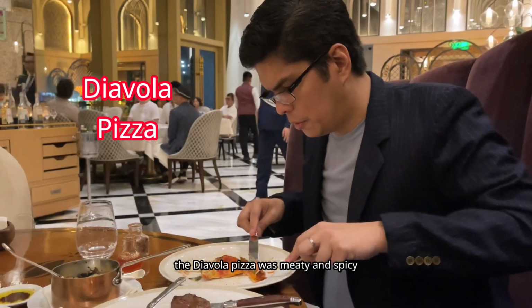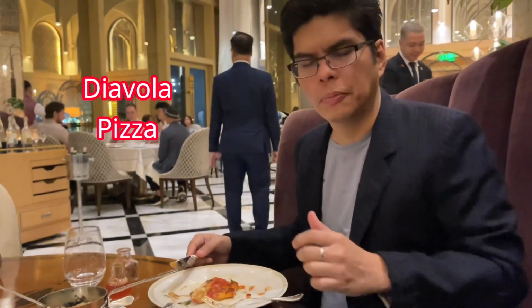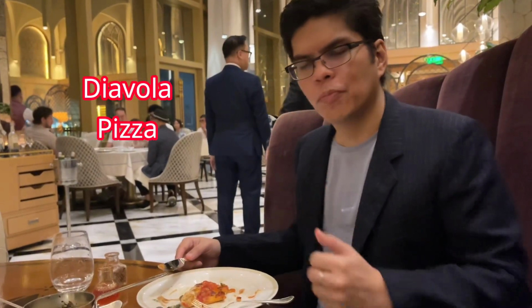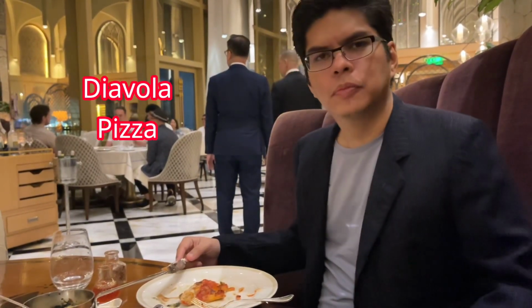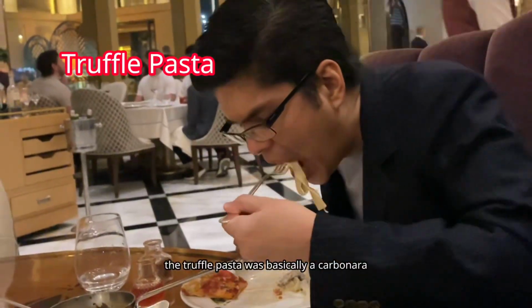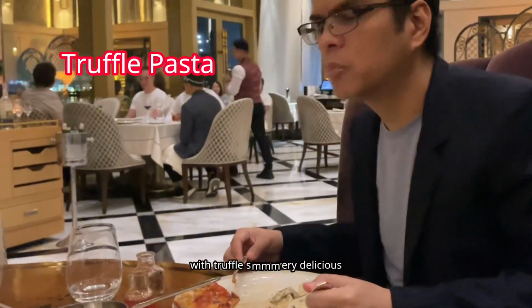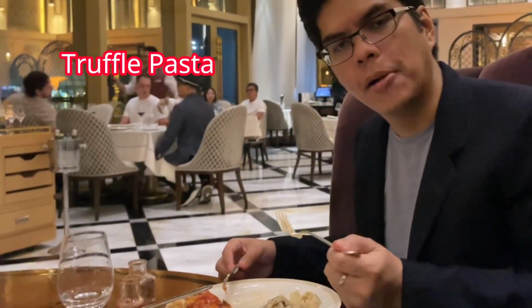The Diavola pizza was meaty and spicy. The truffle pasta was basically a carbonara with truffle sauce. Very delicious. Truffle pasta.